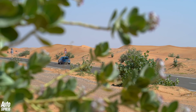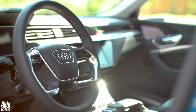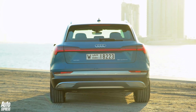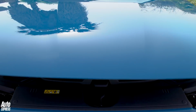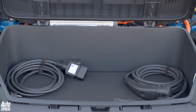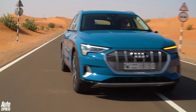Elsewhere inside, the E-Tron feels as spacious and practical as an Audi Q5. By avoiding a 7-seat option, Audi has maximised the available space inside the E-Tron's cabin. And despite the fact Audi's wheelbase is shorter than both the Jaguar I-Pace and the Tesla Model X, there is plenty of room for adults to get comfortable. The big 605-litre boot offers space for loads of luggage too. There's even a 60-litre space under the bonnet where the engine would usually sit to store the charging cables. The E-Tron will even tow an 1800 kilo trailer.